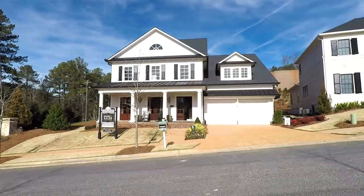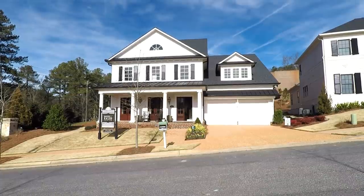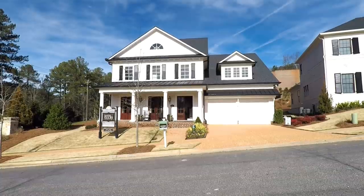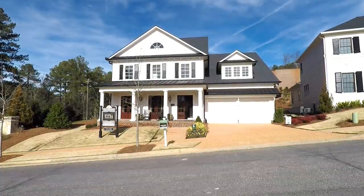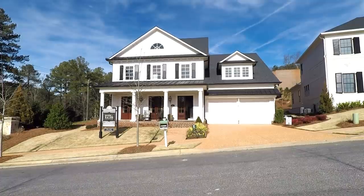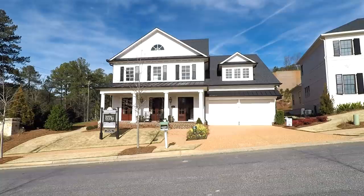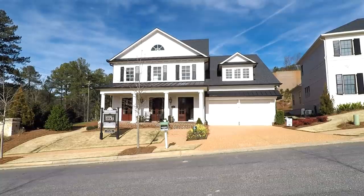And this home features 4 bedrooms, 4.5 baths, guest suite on the main, gourmet kitchen with 2 islands, Thermador appliances, a built-in elevator, 2-car front entry garage, and it's approximately 4,300 square feet.